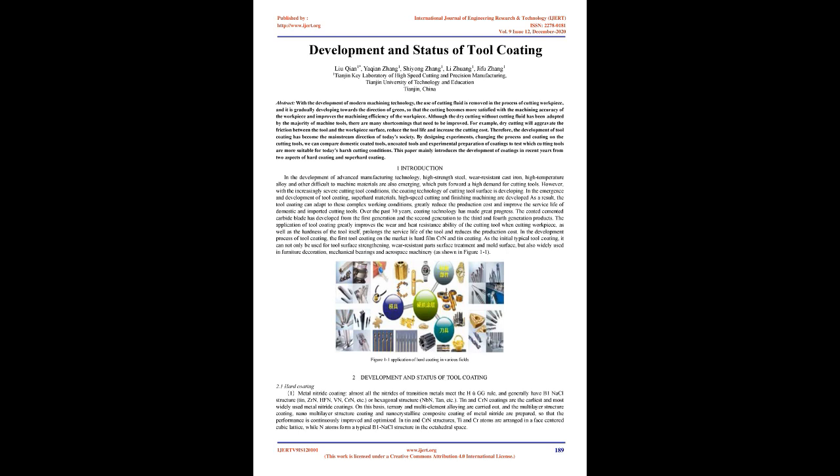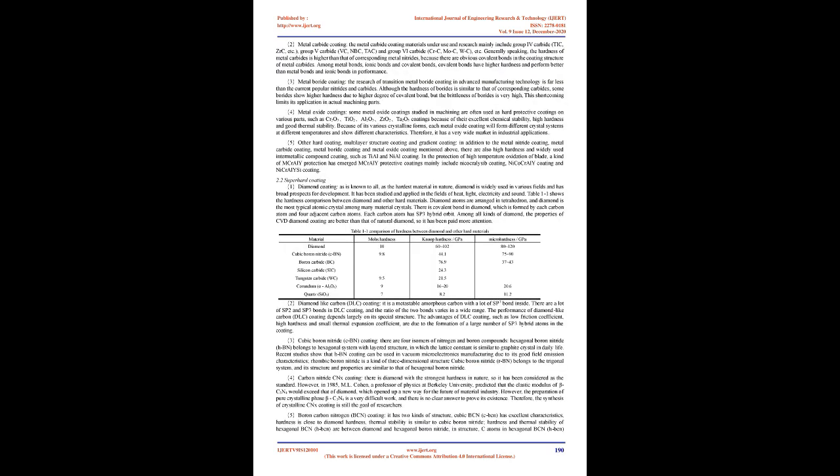2. Metal carbide coating. The metal carbide coating materials under use and research mainly include Group 4 carbide, TiC, ZrC, etc., Group 5 carbide, VC, NbC, TaC, and Group 6 carbide, CrC, MoC, WC, etc. Generally speaking, the hardness of metal carbides is higher than that of corresponding metal nitrides, because there are obvious covalent bonds in the coating structure of metal carbides.